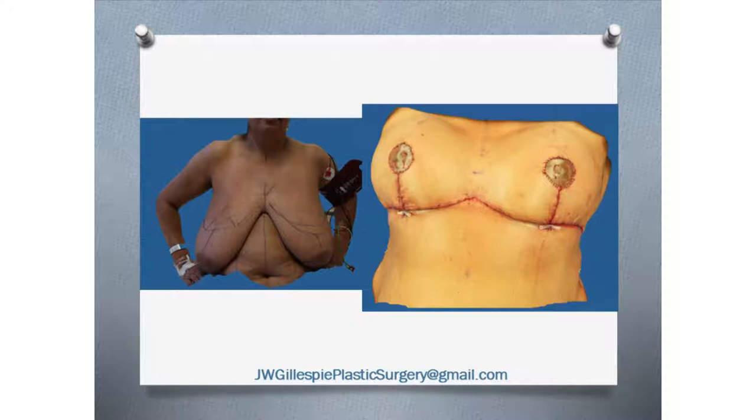I forgot to mention this: sometimes the distance between your sternal notch and where your nipple should be is drastically too long from where her nipple actually is. And we actually had to do a free nipple graft on this patient, meaning we take the nipple off, reconstruct the breast, and put the nipple back on. So this is one of those cases where we have to tell the patient that she may not have sensation after the surgery.